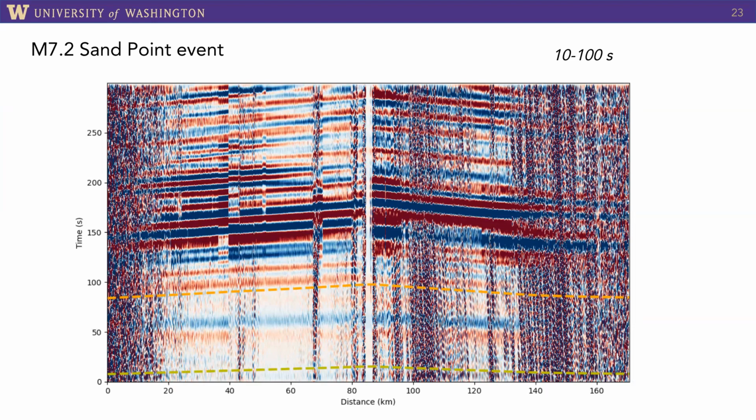I don't think there should be a strong W phase for this event, but I'm not sure. This wasn't right at the trench. I'm not sure, but I haven't compared this with the local seismometer, so I don't know if this could also be common mode noise.